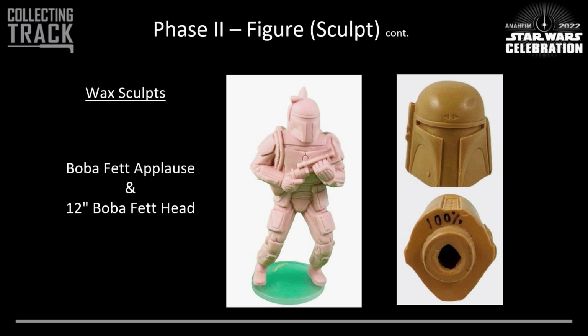So, very intricate detail for these things, because during the production process, you lose detail with every step as you move forward. So, starting off with as much detail as possible is extremely important.